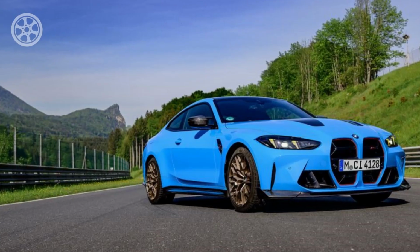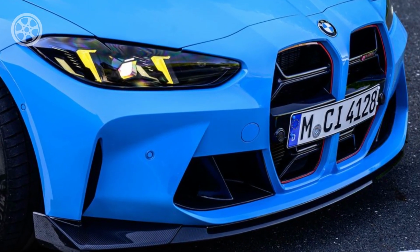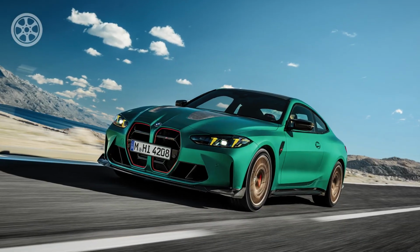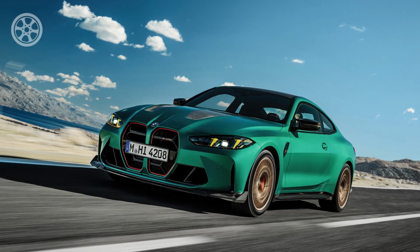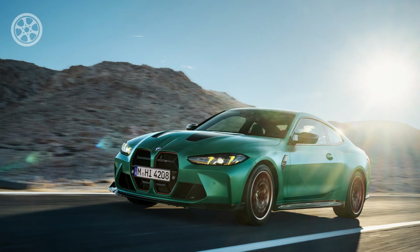conservative. To carve out the CS's extra performance, the M power brokers dialed up the maximum boost pressure to 30.5 psi, which duly increased output by 20 horsepower. In a parallel move, the engineers took out more than 70 pounds of weight.